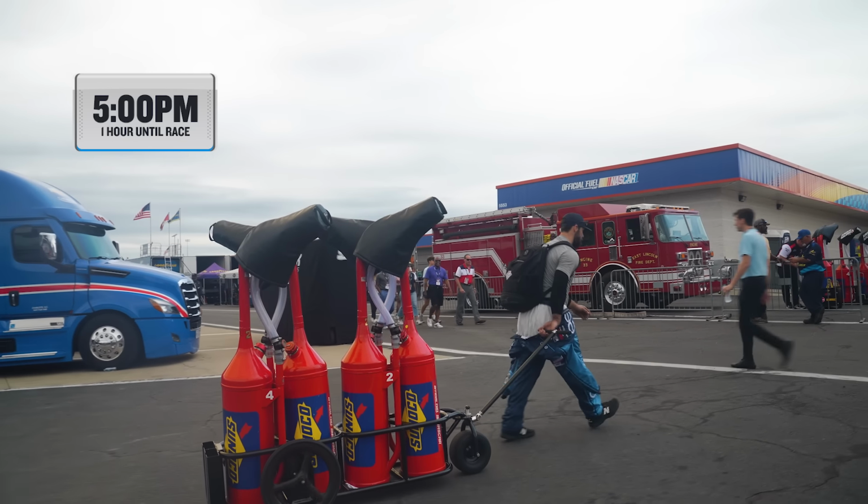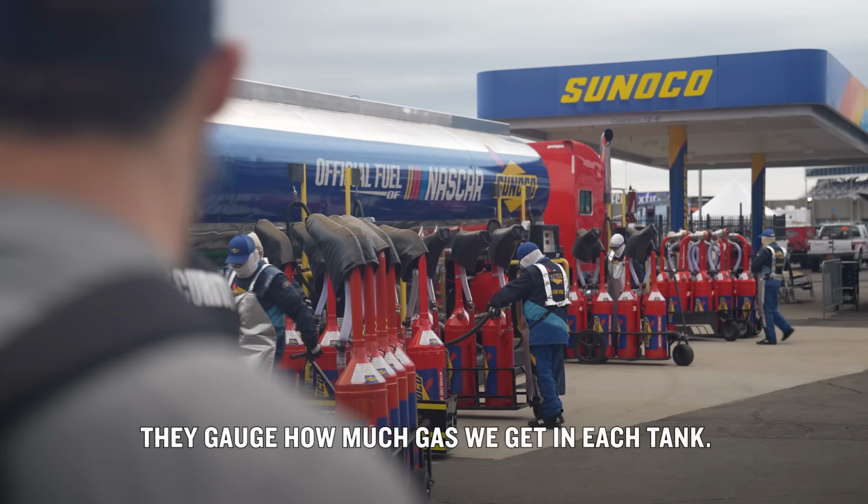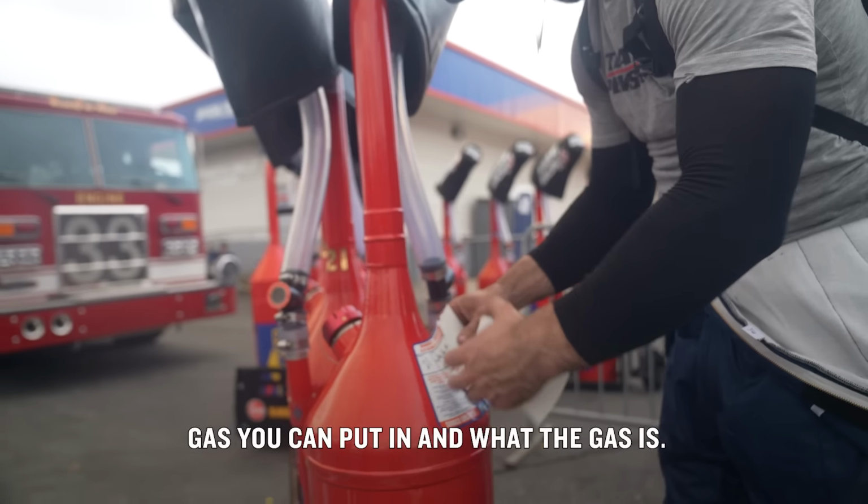I'm Blake Baker. I'm the fueler. This is where we come before the race, get all the gas, all of our cans filled, 12 gallons apiece. They gauge how much gas we get in each tank. They regulate it pretty hard about how much gas you can put in and what the gas is.